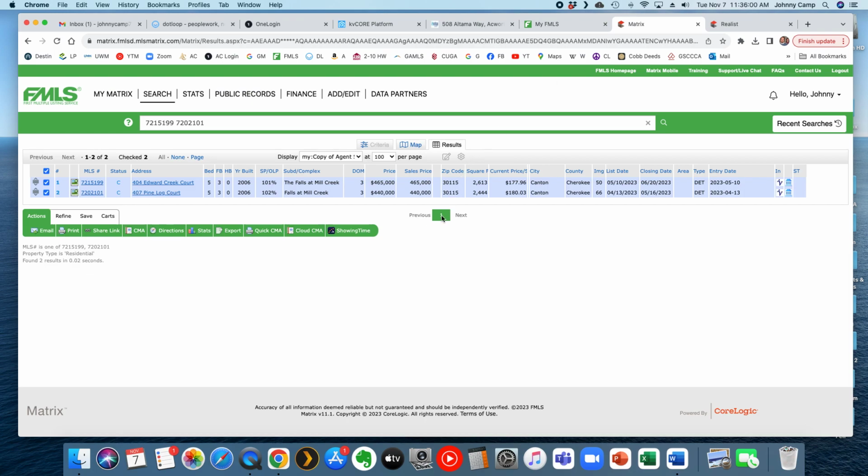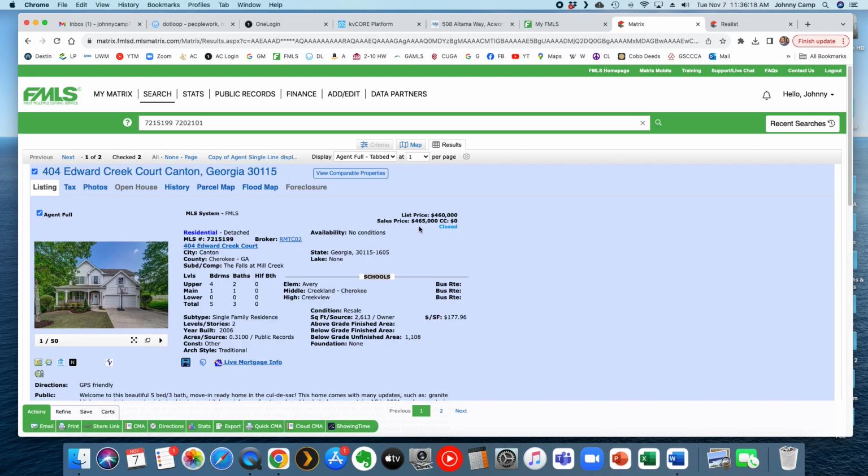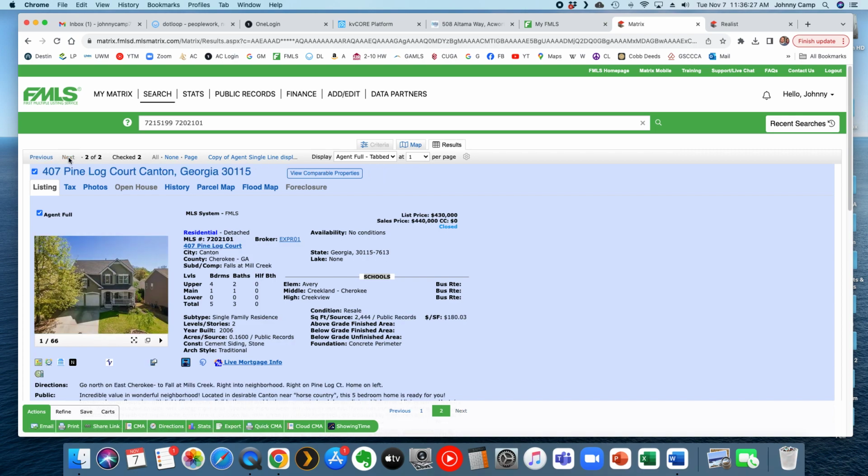I pulled all the five-bedroom, two-and-a-half-bath, or five-bedroom, three-bath houses in Mill Creek. Now, these are both in the Falls, and I know yours is on the other side, but for appraisal and valuation purposes, they're going to use those. So we've got this one over here that sold for $465, actually over the list price. And then this one, 408 Edward Creek Court, and then Pine Log Court for $440. I'll show you some stats in a little bit, but if you average those, they come out to somewhere in the mid fours. I don't know what idea you had in mind, but these are both with unfinished basements.